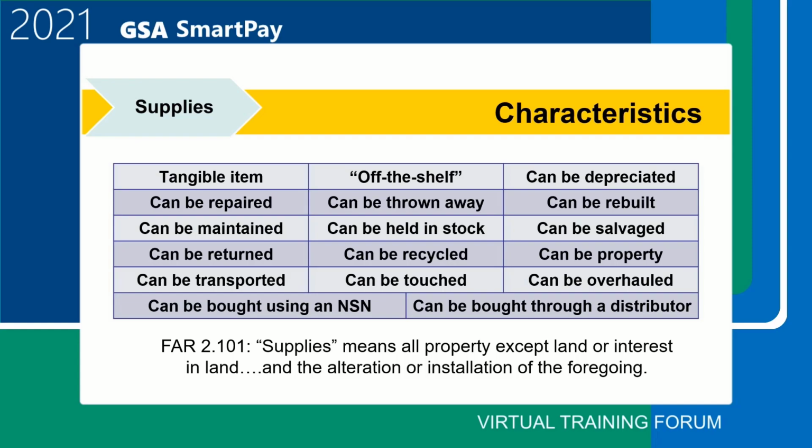Supplies are things like materials, lumber, rock, or sand, equipment, software, hardware, accessories, and tools. Supplies can also be component parts that comprise an end item of supply, like memory cards, circuits, gears, nuts and bolts, bushings and housings, etc. FAR Subpart 2.101 defines supplies as all property except land or interest in land and the alteration or installation of the foregoing.